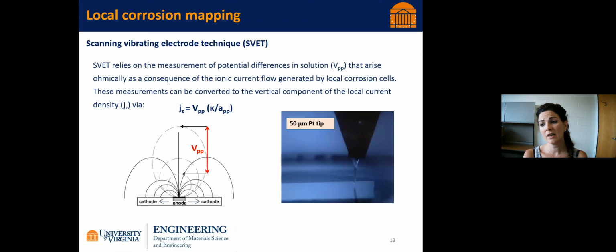But first I want to introduce an electrochemical scanning technique, which is something that I used extensively when I did my engineering doctorate back in Swansea University, and which I still use now at the University of Virginia, which is the scanning vibrating electrode technique, or SVET. So I'll give a brief explanation of this so that you understand what's going on. So we take samples of up to 3 by 3 centimeters, but all the work I'll present is roughly a centimeter squared in size.